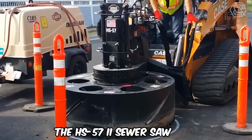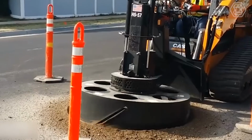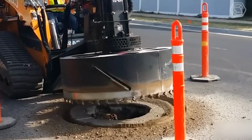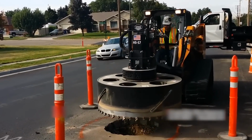The HS572 sewer saw from ConnectTech Universal is a heavy-duty skid steer attachment that removes the collar and adjacent areas of concrete and asphalt manhole covers. It dramatically reduces manhole cover repair time, typically 10 to 20 minutes on concrete and twice as fast on asphalt.